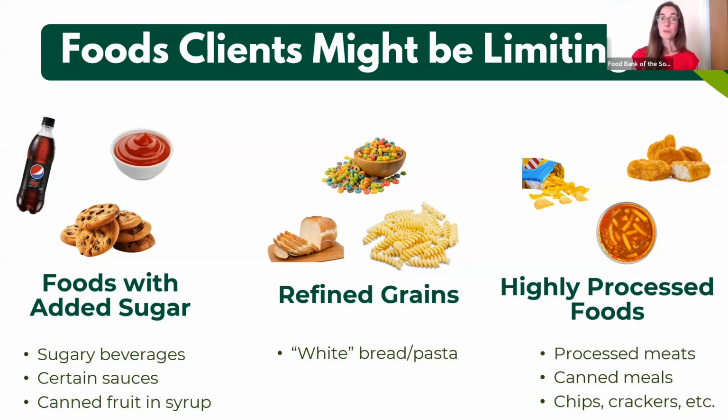Refined grains are another group of foods that diabetic clients might be limiting. So things like white pasta, white bread, refined or sugary cereals, all of those kind of things.